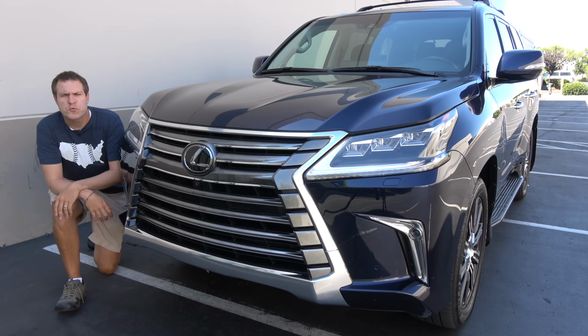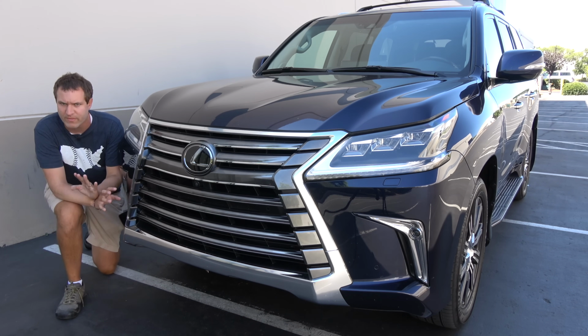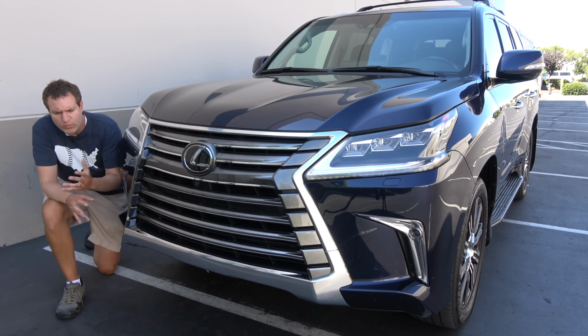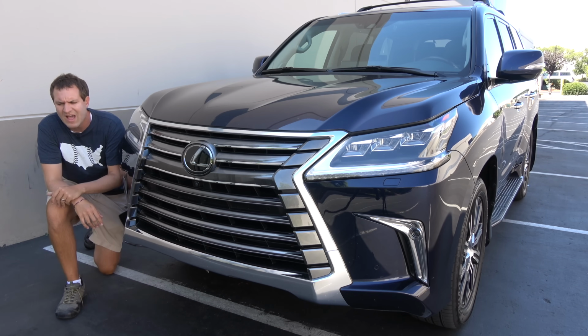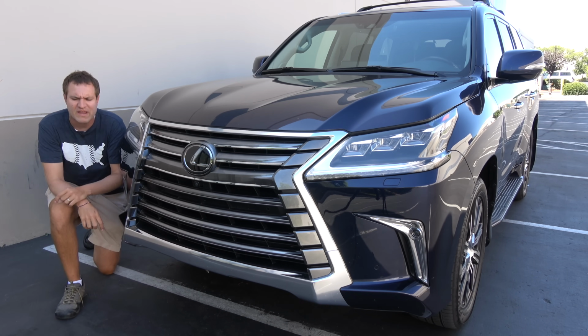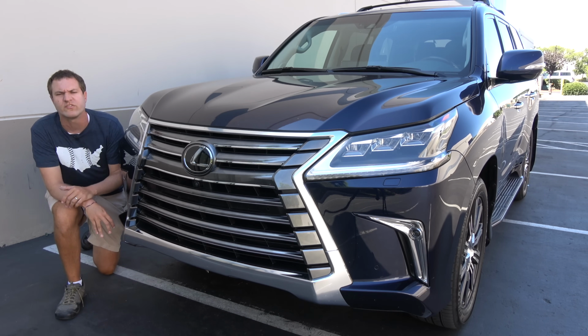All right, I'm going to start the quirks and features in the most noticeable place of the LX, and that would be up front with the grille. Now, Lexus's grille has been a little controversial. Most regular people don't really mind it. A lot of the complaints about it come from car enthusiasts who hate any kind of change. Let's go back to manual transmissions and leaded gas and bias ply tires.